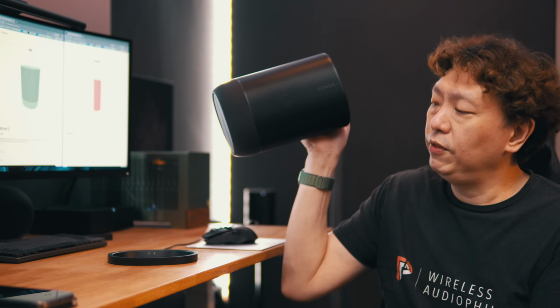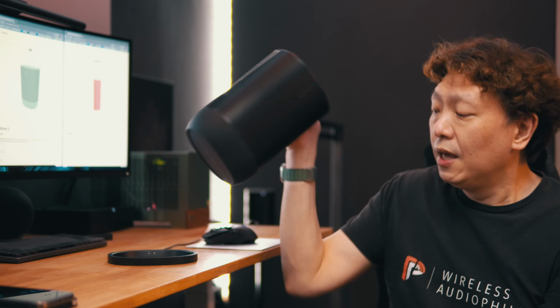And when you take it off the charging dock, or when it's purely powered by battery, the loudness and the bass actually keep up. It doesn't pull anything back, even when it's taken off power. So for sound quality, the Move 2 is an obvious choice.